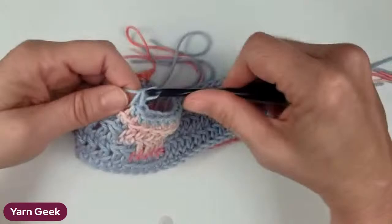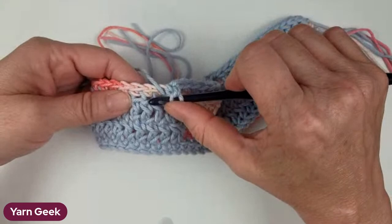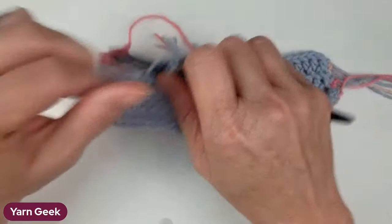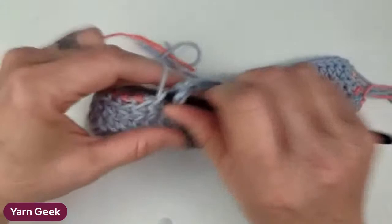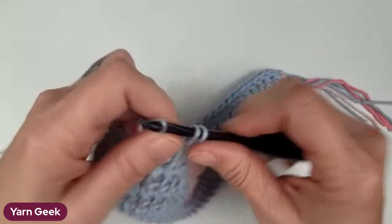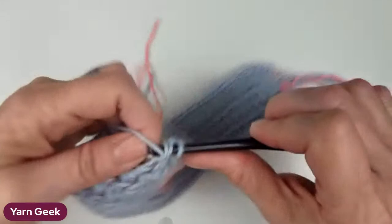Okay, and then you will double crochet into that front loop of the next of the last 12 stitches. One, two, one, two, three, four, five, six, seven, eight, nine, 10, 11, 12, and they all play games at the ladybug picnic. Okay, so we got four.